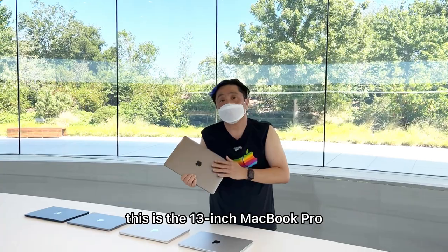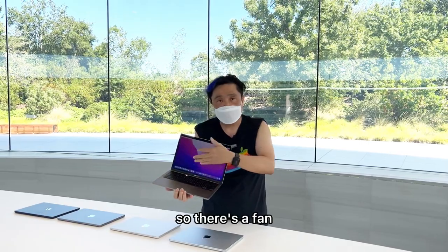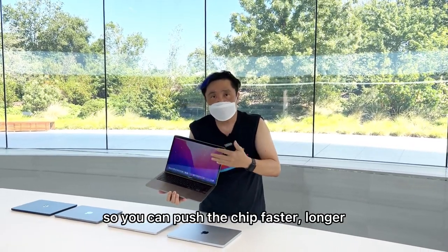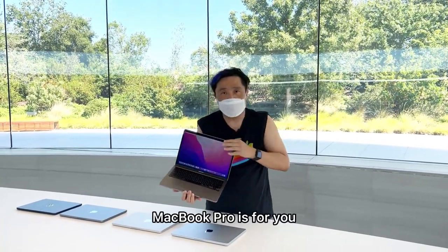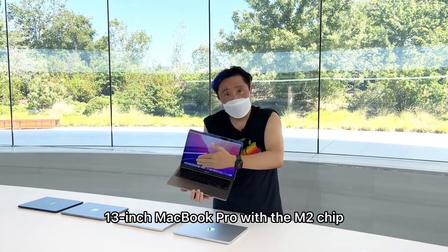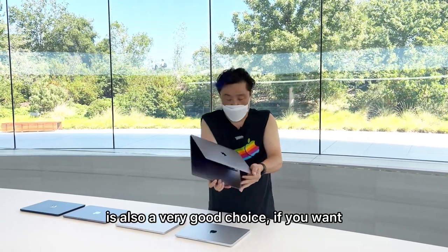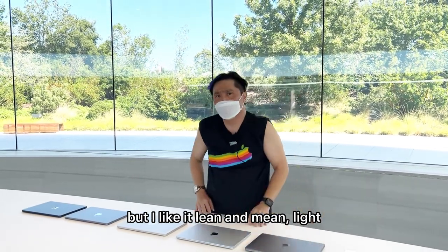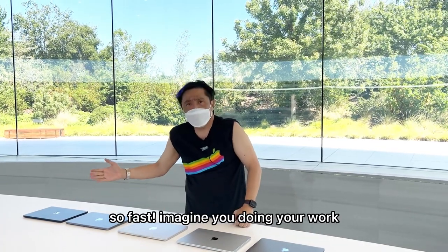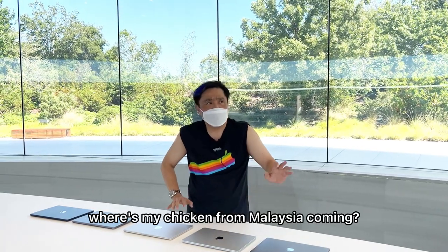This is the 13 inch MacBook Pro. It has active cooling inside. So there's a fan, so it can push the chip faster, longer. It's a marathon runner. If you need a little bit more performance, the MacBook Pro is for you. The 13 inch MacBook Pro with the M2 chip can handle ProRes better, is also a very good choice if you want. But I like it lean and mean, light, so fast. Imagine you're doing your work, it will finish your work before you even ask, where is my chicken from Malaysia coming? That's how fast it is.